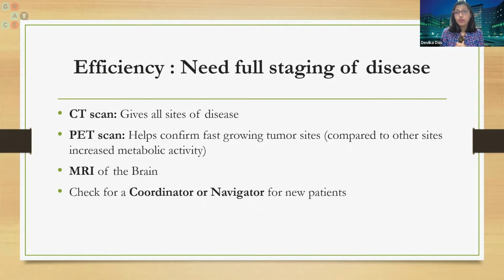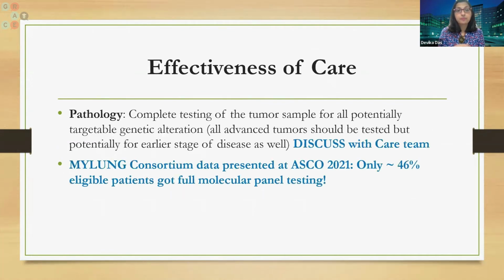And it's helpful when you go see a doctor to ask if there's a coordinator or a navigator available for new patients, because having somebody as a point person in the clinic is very helpful when you're trying to get all of these tests scheduled. It's best if you can try and get them done the same day to make sure it works around all the other schedules and life things that are happening. So having a high quality center or a high volume center that has coordinators or navigators available for care can really help make this process efficient to give you the stage of the disease as soon as possible.